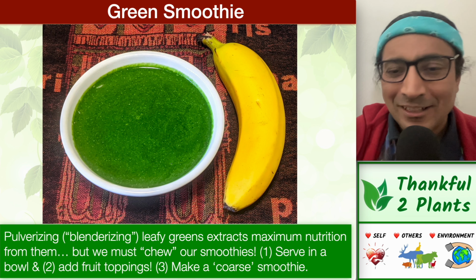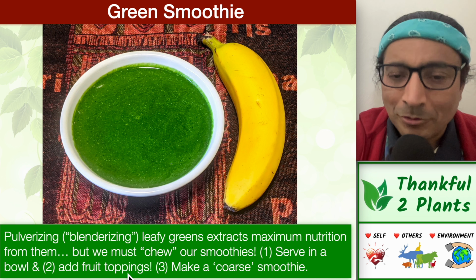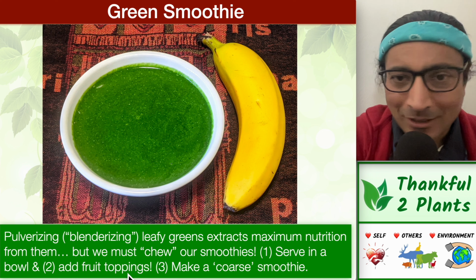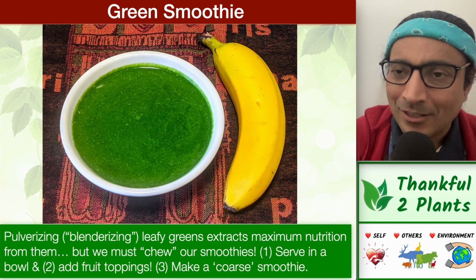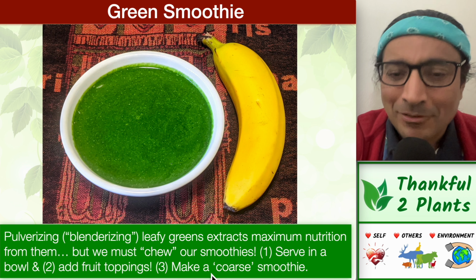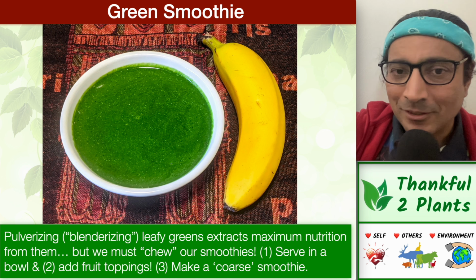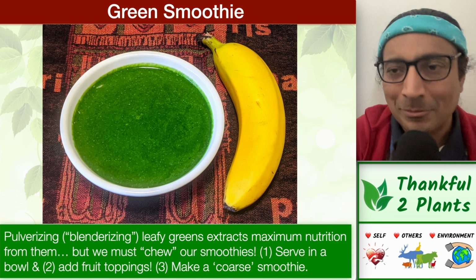If I do this, we blenderize the leafy greens, but we really should chew our smoothie slowly. So I will serve it in a bowl with a spoon by the side, and I will add some fruit toppings. I'll take a banana and chop it, or pomegranate, so that I'm forced to chew the smoothie. We should not gulp it down. And I will try to make a coarse smoothie with the low setting of the blender. Okay, so that's my strategy for green smoothie whenever I make it.